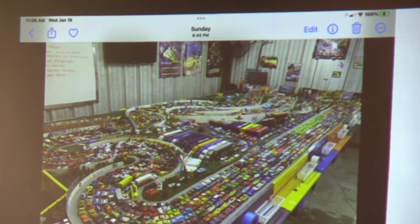And so I came in the house later on. She goes, okay, were you lying to all these people? I said, nope. How many did you have? And I had it written on a piece of paper: 1,787 cars right there.